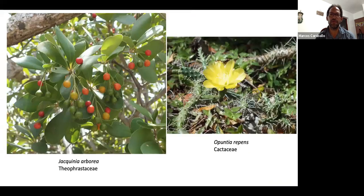And some fruits are also available. They can also eat fruits like this one. It's Jacquinia arborea. The Primulaceae get very full of fruits. The tree is very beautiful. You have all these colorful fruits. They go from green to orange and then bright red, and they are consumed by birds and iguanas. These iguanas have very tough mouths and they can eat cactus and fruits.